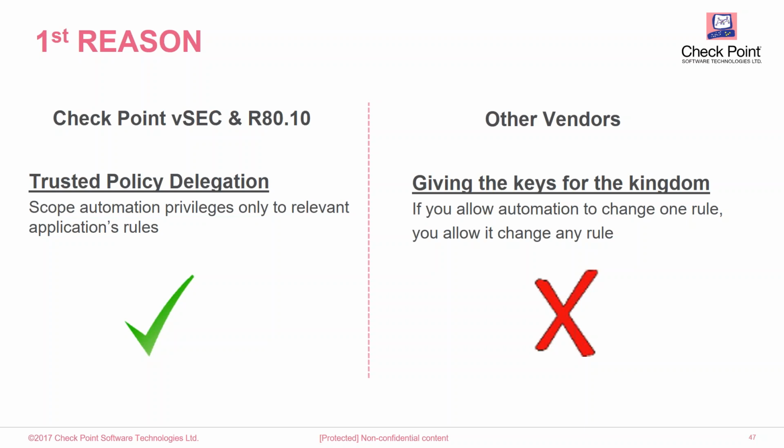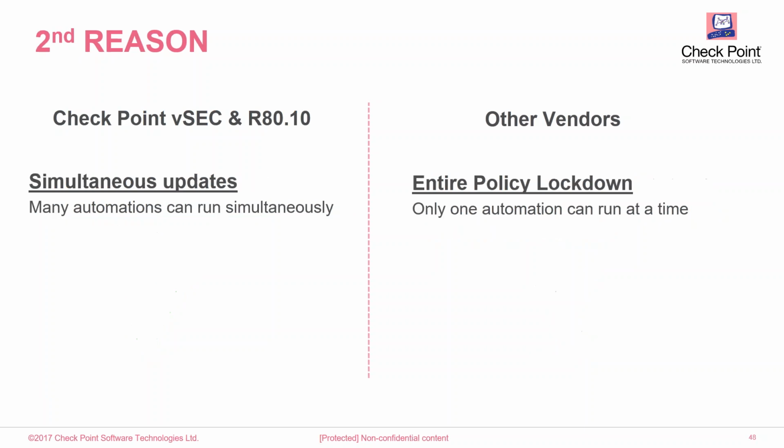So you can limit what they're able to do. And again, that's quite unique within the industry. Simultaneous updates. When we moved to R80.10, we introduced a full database system to control the objects.